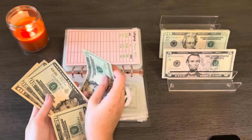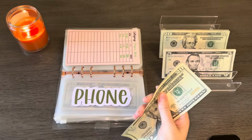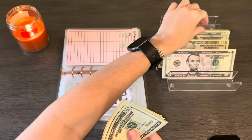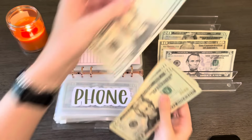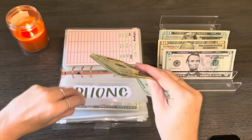Phone is getting, what was that? Phone is getting 10, and I do not have another 10, so I'm gonna put one down and grab a 20. And this is for my renewal for my Mint plan, which is coming in December. So we have 20, 40, 60, 80, 100, and 10, and I need 210.